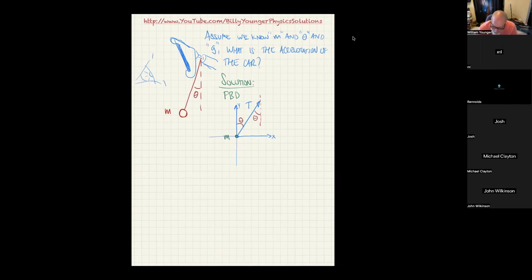Okay. So I can now interpret the tension as having an X component that is in the positive direction. That's T sub X is equal to T times the sine of theta. And then T has a Y component, T sub Y, which is equal to T cosine theta.